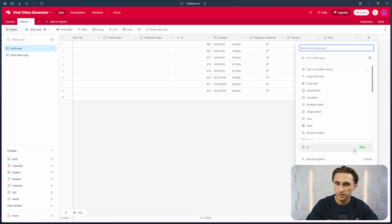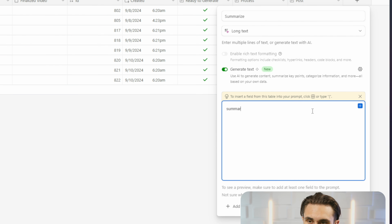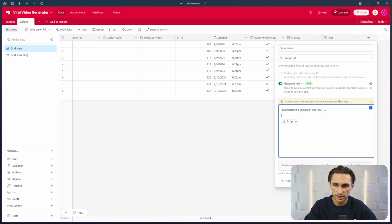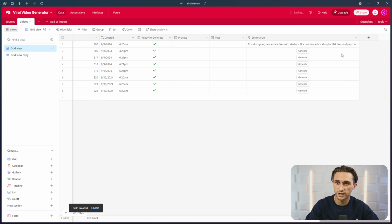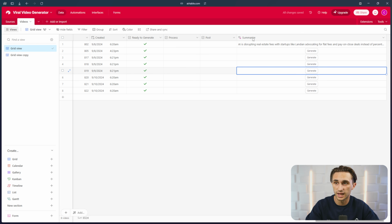So if I hit plus right here and I click on AI, as you can see, I can generate text within a column, and let's just say I wanted to summarize, right? So we'll just do summarize, and I'll start from scratch. I'll just say summarize the content in this row, and I can actually reference different pieces of content. So you can do some of your AI automations just right within Airtable. You don't have to do them elsewhere. So let's say we'll summarize the script, and we'll also throw in the video title, and I'll just hit create field. Now, if I hit generate, as you can see, it's going to say generating, and then it's actually going to generate that AI response. So this is pretty neat, and it's a good way that you could actually generate a lot of this text right within Airtable.